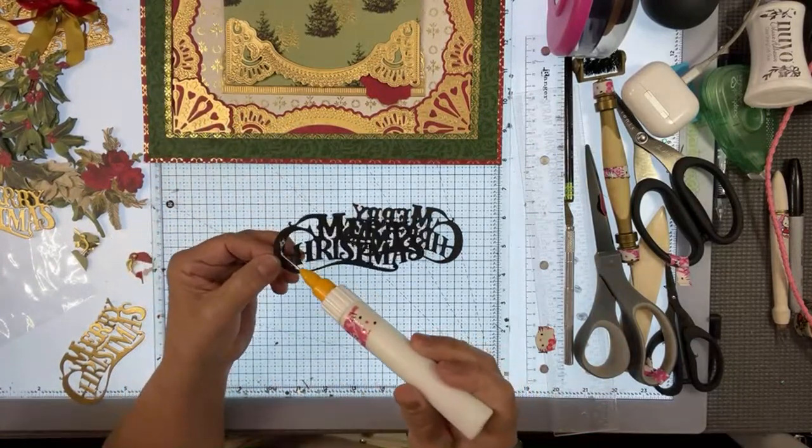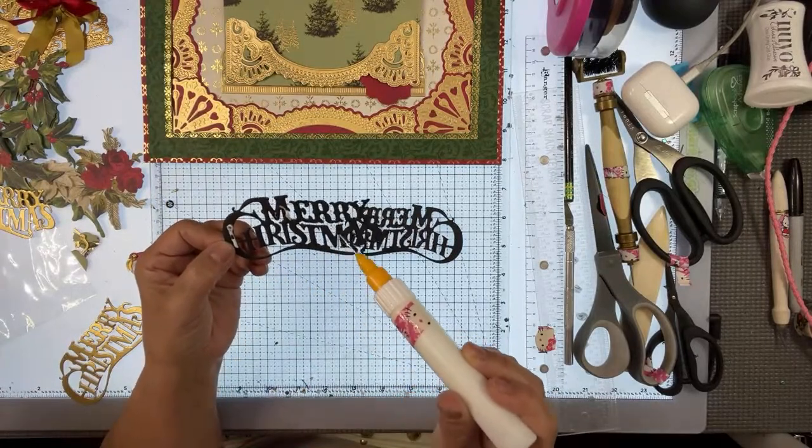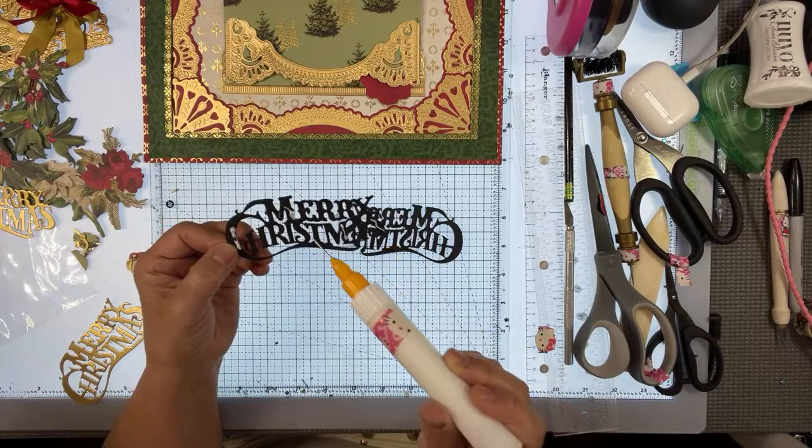Okay, so it is 3 o'clock. This is the page. This is it, my friends. I am just putting a little bit of glue on here.